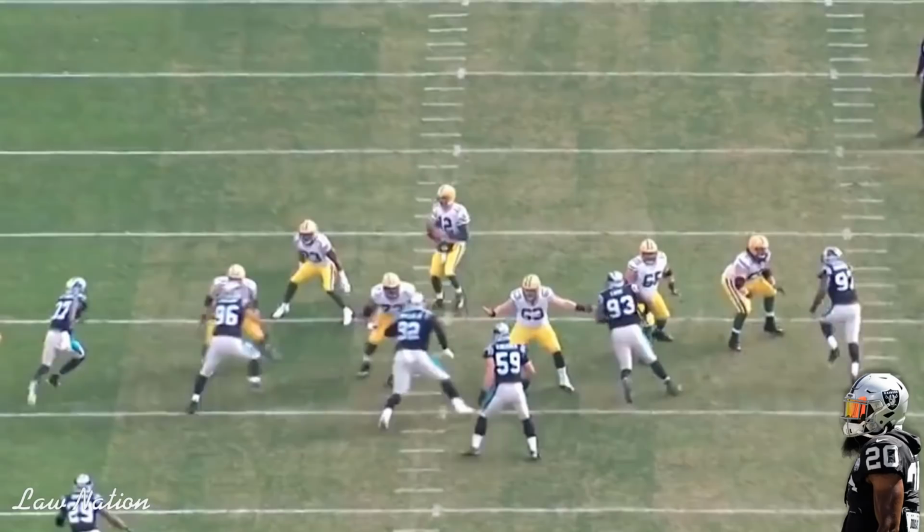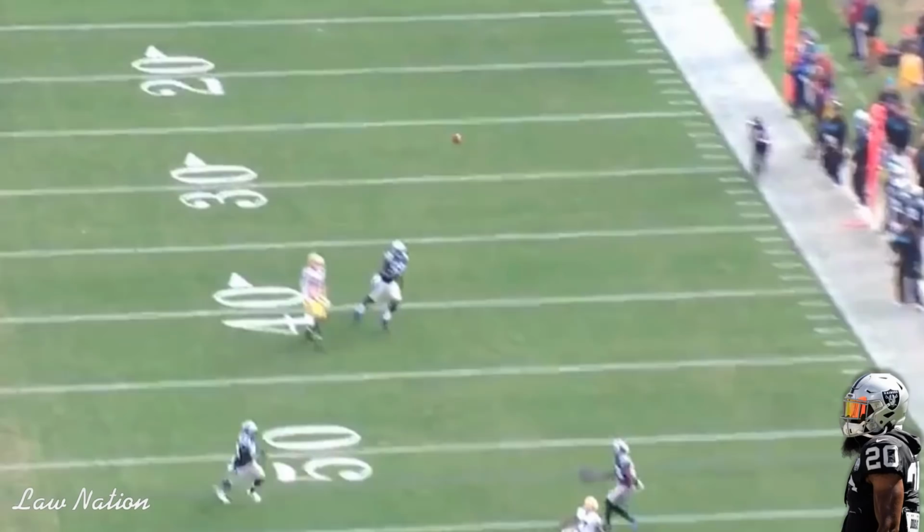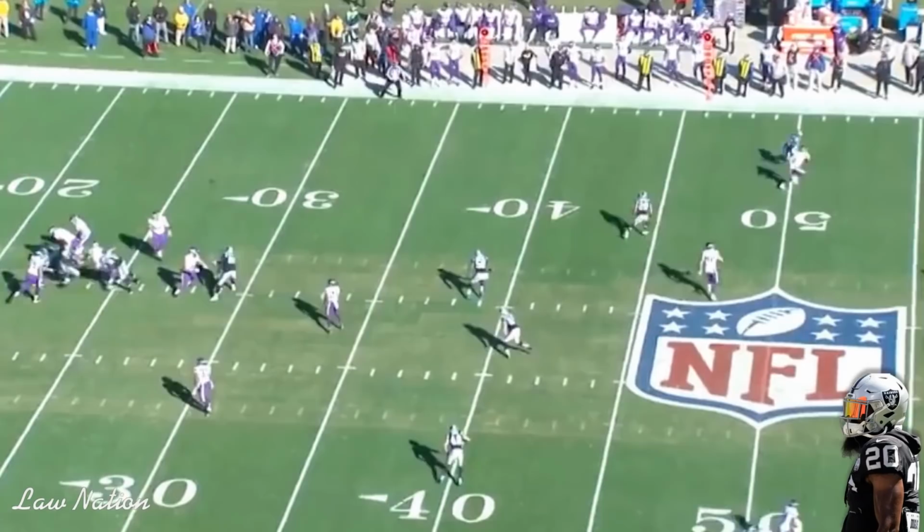McCoy and Poe, oh, they get home. And Aaron Rodgers, he throws a pick, and Worley is there. I love it. Creating pressure from the interior, creating pressure is what the name of the game is. I think this is another pressure play from the boys from the inside.